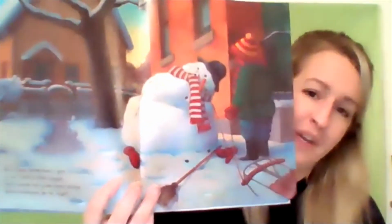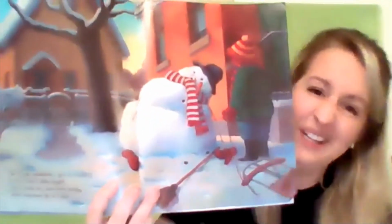Look at that snowman. Is he standing up big and tall? Are his snowballs up straight? No, he looks a little crooked. I bet you he was having fun at night.